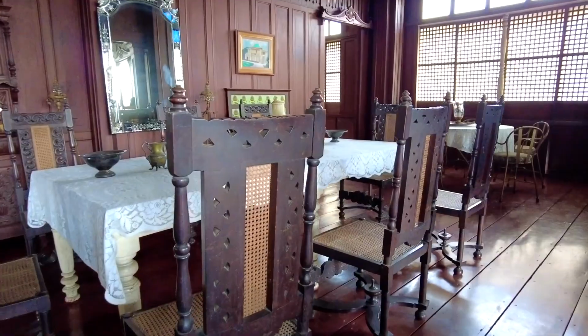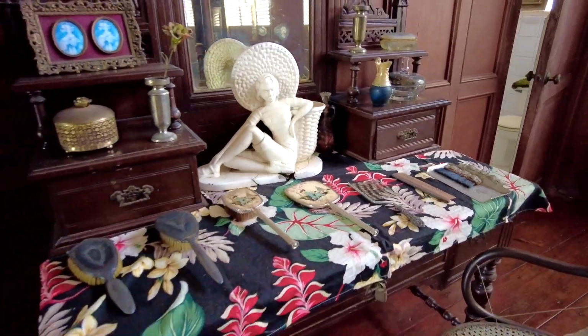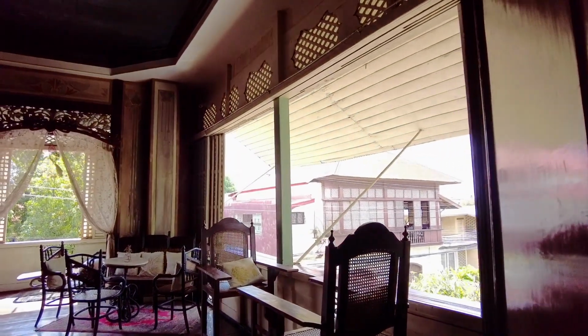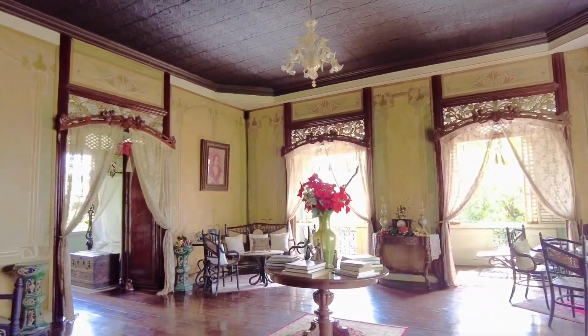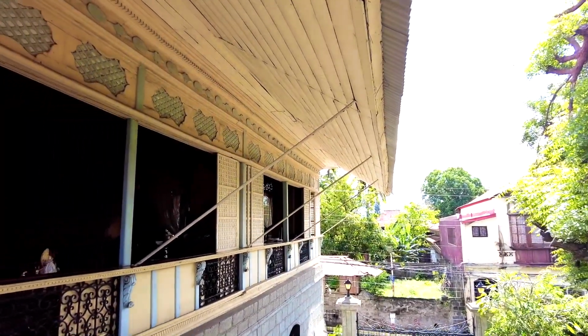Then I went on to visit other very significant attractions like the Agoncillo Marino Ancestral House and Casa Villavicencio, the former home of the heroic Doña Gliceria Marella de Villavicencio, who is considered the mother of the Philippine Revolution against Spain.